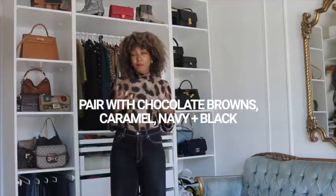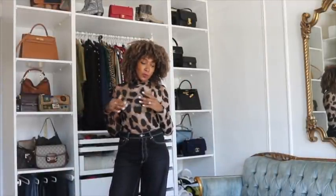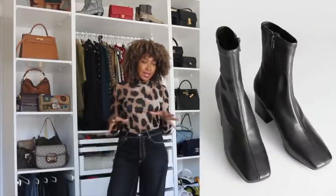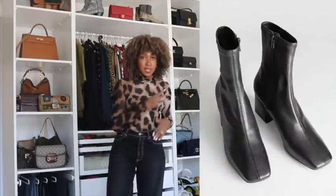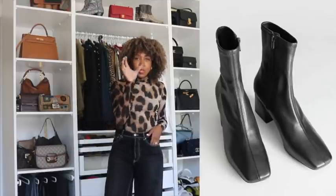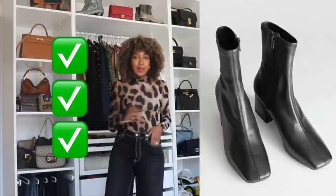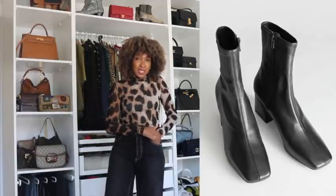It's really a very flexible piece because it is a top. Also, for those who skew more on the feminine side, I saw these boots. They're square-toed from And Other Stories, classic style. This doesn't go anywhere, which is why you always see a block heel, slim shaft, square-toed boot coming out every single fall. There's a reason. It's because they're just classic.